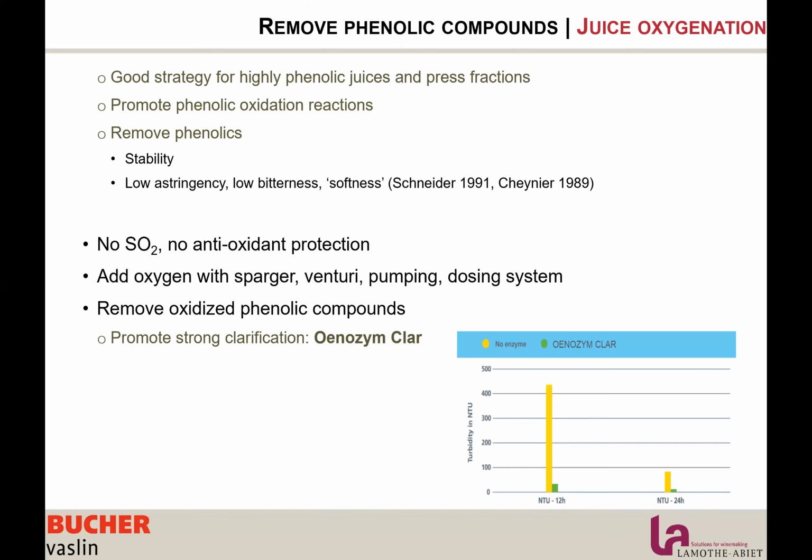Okay, so you want to promote a strong clarification. And for this, we have an enzyme called Enzyme CLAR that will help you achieve a very strong clarification. It's a strong pectinase, again highly purified and highly concentrated liquid pectinase that acts at very low or very high temperature. With this strong pectinase, overnight you can reach a very clean juice. So we are promoting clarification with the use of Enzyme CLAR, but we are also using fining agents to make sure we remove oxidized and oxidable phenolic compounds. And a fining agent in this situation would be casein or PVPP.